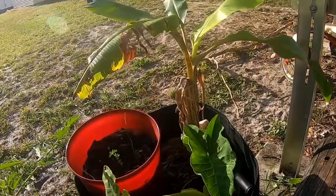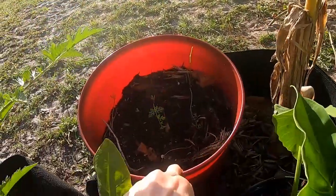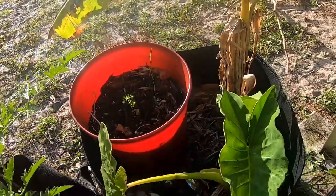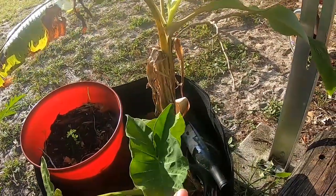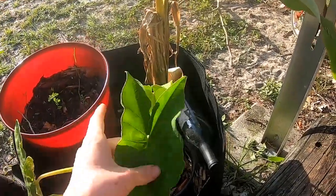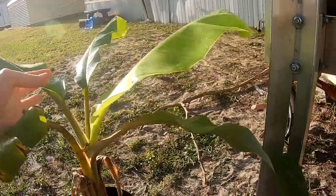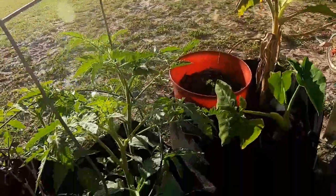Okay, this used to have carrots in it. The kids have pulled most of them out. Oh, that's where I can put my other Everglade tomato. I'll put it right there. That pot's deep enough for a small tomato. This is my elephant ear plant and my banana tree. My banana tree has a lot of growth on it, so that's good.